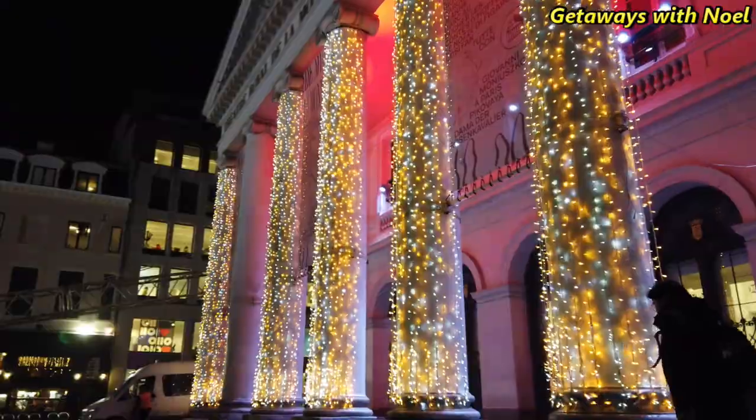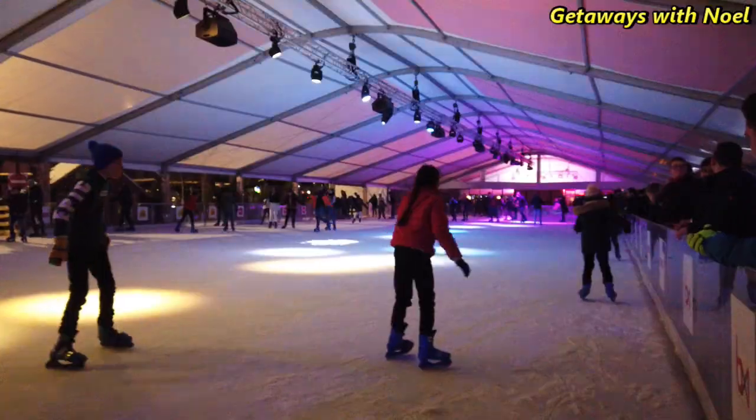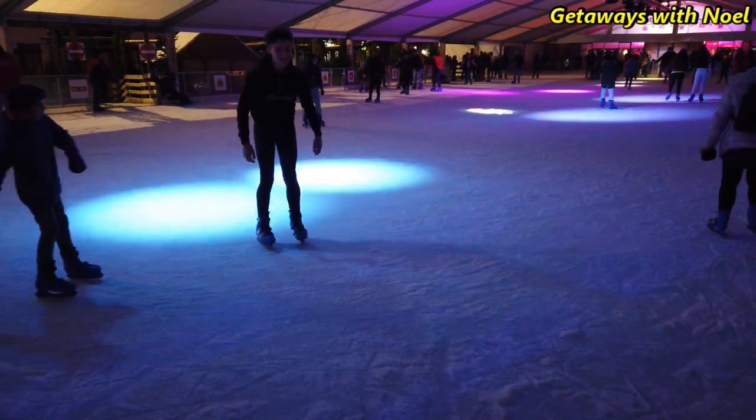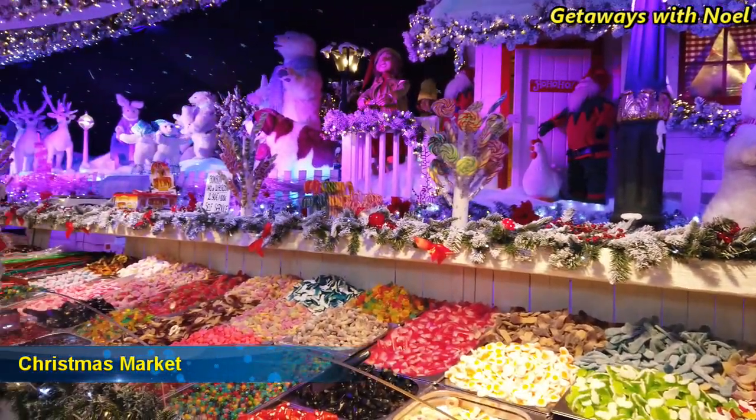Brussels is amazing at night, with all those colorful Christmas lights that really set your festive mood. We also visited another Christmas market, where you can find lots of items, food, and experience the Belgian festive way of celebrating Christmas.